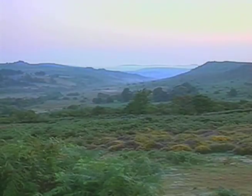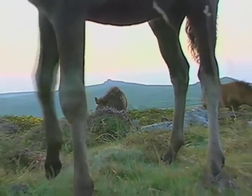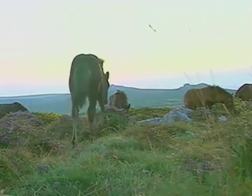Dartmoor is without doubt the last great wilderness of southern England. It can look gentle, picturesque even, at sunrise on a summer's day. But it's still wild at heart. Of all the creatures that call the moor home, the Dartmoor pony is the best known.